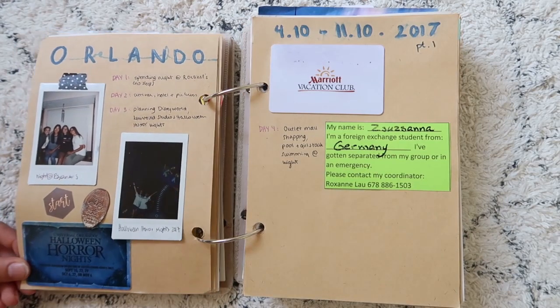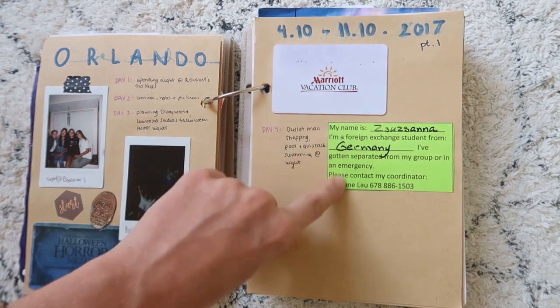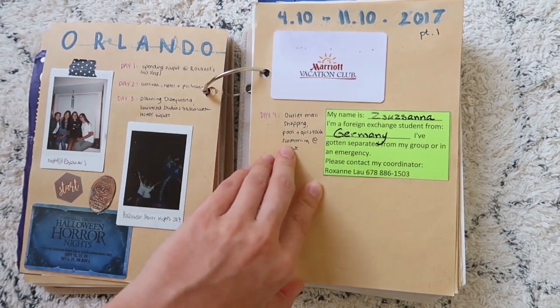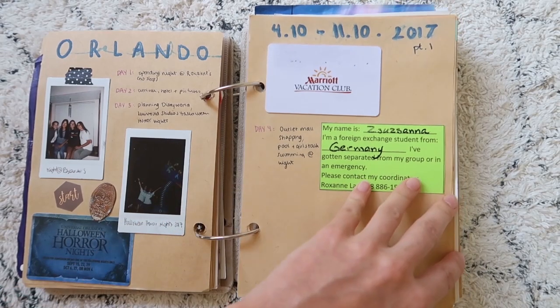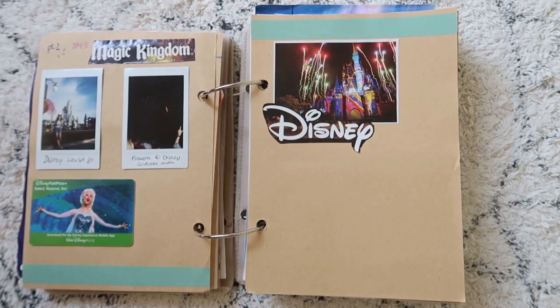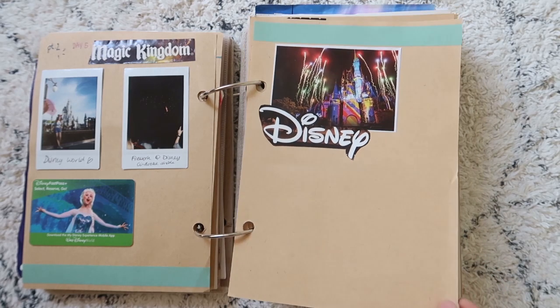We went to Universal Studios too, and that's the hotel we stayed in. This is some ridiculous card we got from our coordinator to put on ourselves in case we got lost. Not that we couldn't speak English, but it was fun. That was Disney. I'm still not really done. I need more pictures here, but I just failed to print them.